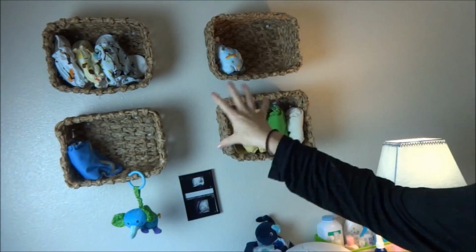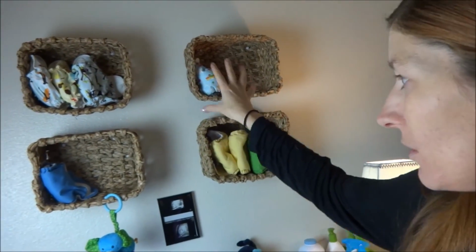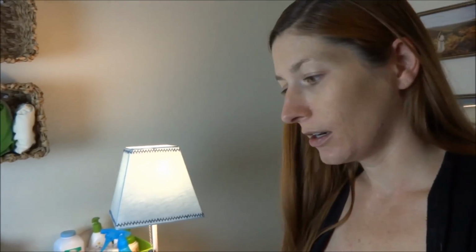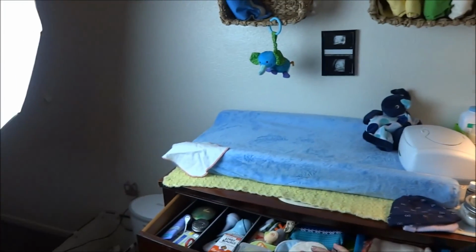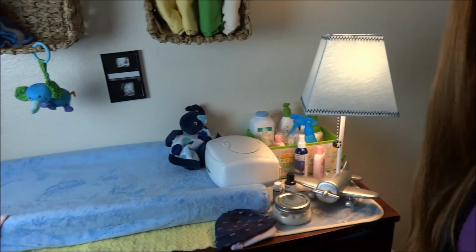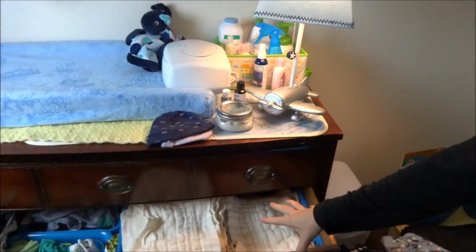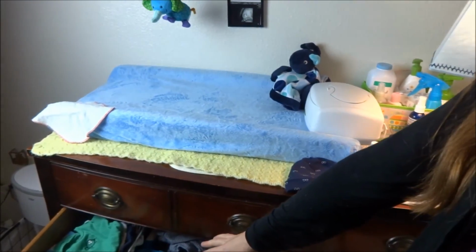So if you remember, this is my cloth diaper station, and we had it set up. Some of my diapers are being washed right now, but we have all of his newborn all-in-one diapers on the wall here, and then in the dresser we had his cloth wipes, which are all stored here, along with some various other things. And then in the rest of the dresser we had the PreFolds, the PreFold covers.